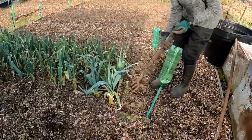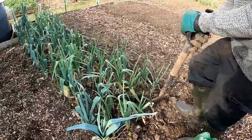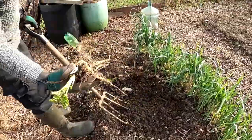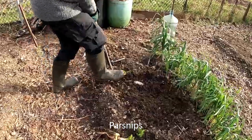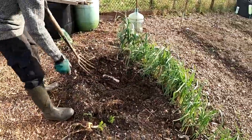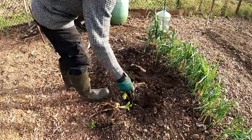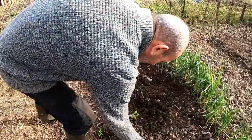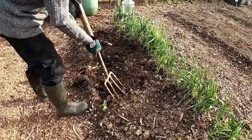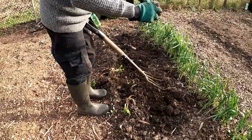Leeks today. Pick up a few leeks, so we can make a nice leek and potato soup sometime this week with our own potatoes. That one's got a bit skew-whiff, but we can get something out of that. Tiny ones, don't think they're much good. That's a long one. No, I missed that one.